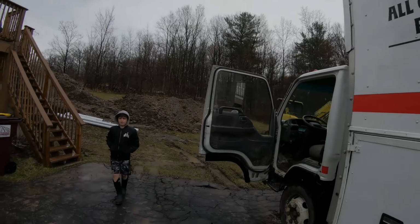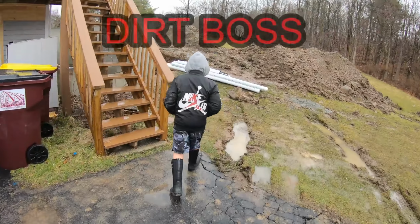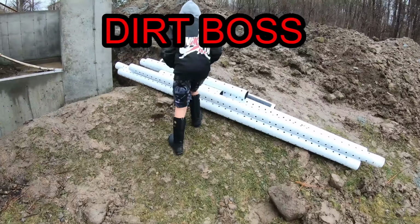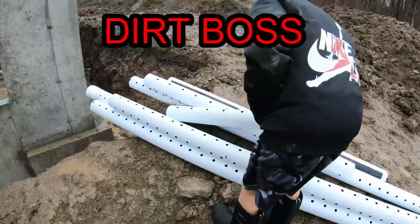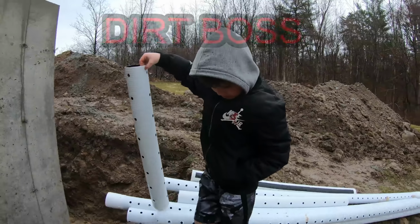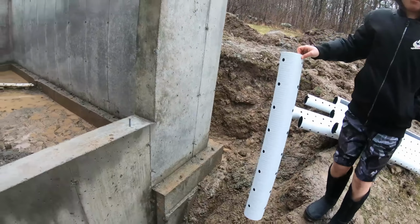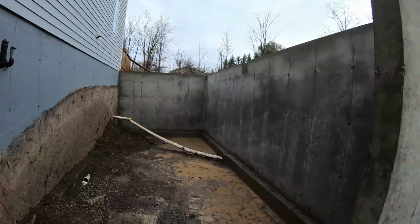Back on site. Got a helper today. We got a lot of rain all night and today. Max had a half a day, so I picked him up at school and I'm gonna get him in the mud with me. Put in these pipes real quick because we got tar coming tomorrow. Foundation is all in, looking nice.